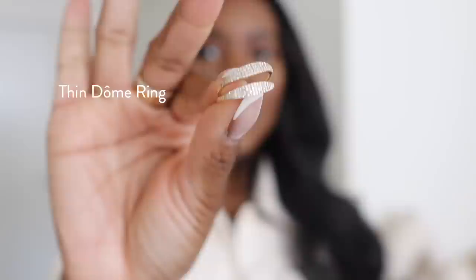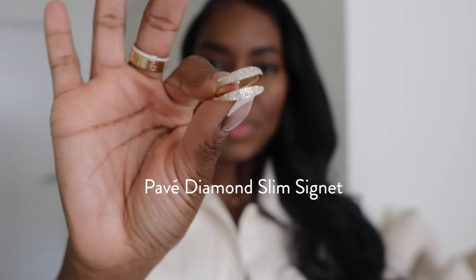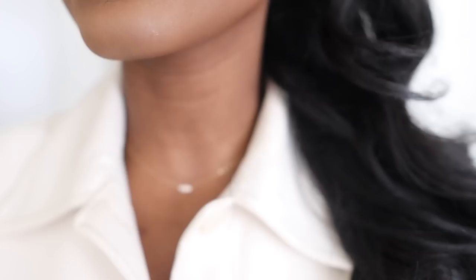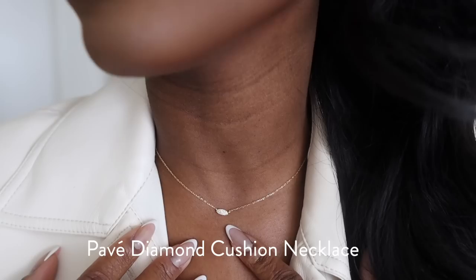So this next piece is the PAVE SIGNET diamond ring. Now I love these two stacked together. They just look really, really nice. And around my neck, I forgot to share with you guys, my necklace is also from MEJURI, and this is their PAVE necklace, and I believe this is the oval shape. But I'll put all the names of everything on the screen for you.